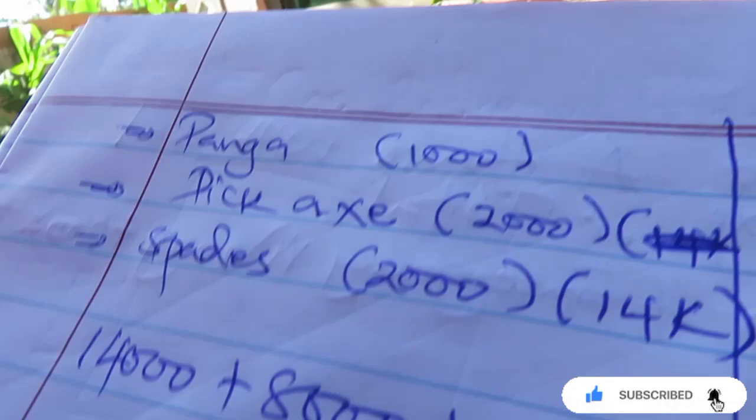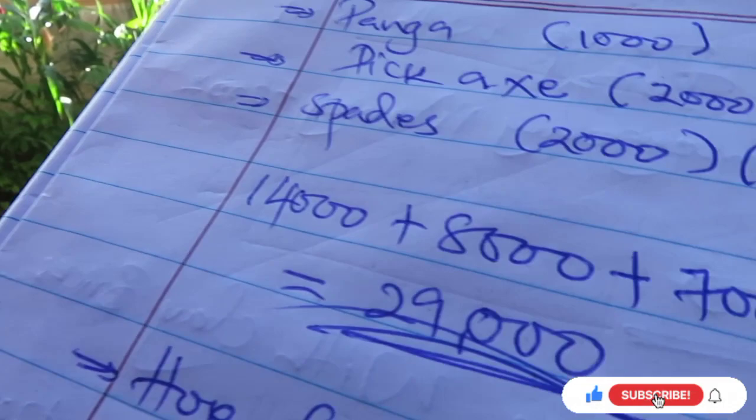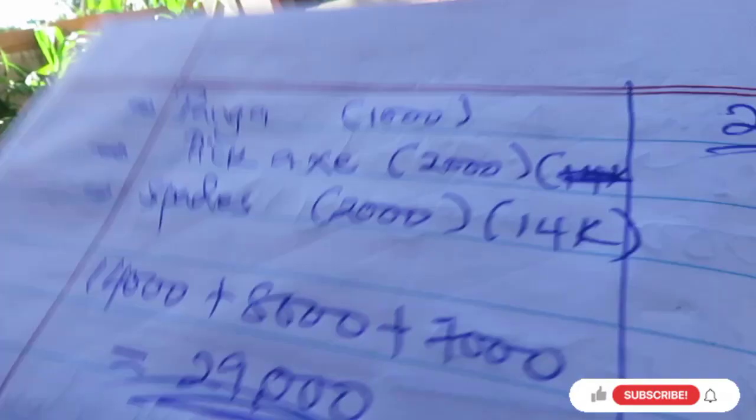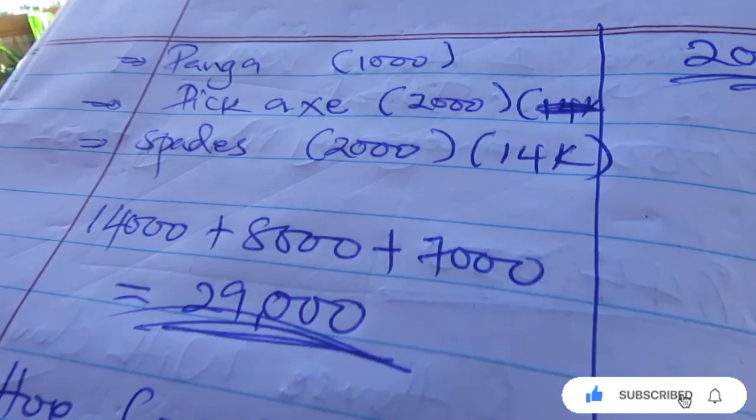You need 2 pickaxes to be with you on site. Each pickaxe, pay 2,000 shillings maximum to rent it. And then you multiply that and get your total, which is 8,000. And then spades, you need 2 spades. Actually, 1 spade. But even that, the maximum you should pay is 2,000 shillings per spade. You need those full time for the full 7 days you'll be working, and that is 14,000 shillings.